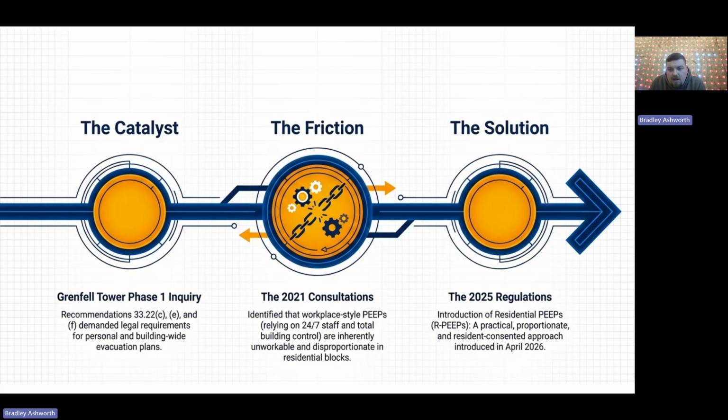So they brought out this consultation, and the industry and relevant bodies got involved and gave ideas on how to safeguard people who may struggle to evacuate in blocks of flats. So now we've got the new regulations. After consultation, the government introduced the Fire Safety Residential Evacuation Plans England Regulations 2025. These impose new requirements for specified premises to safeguard residents.